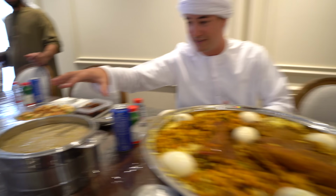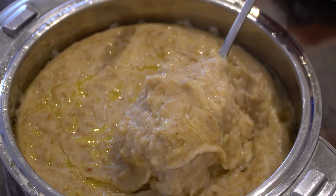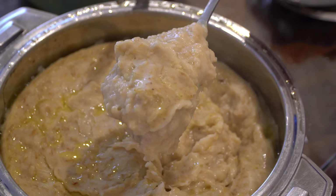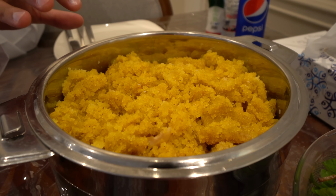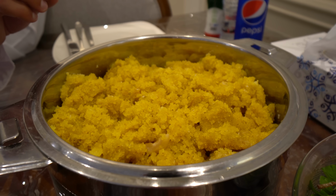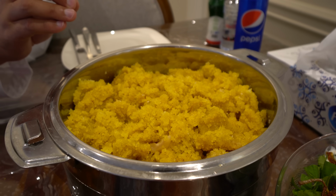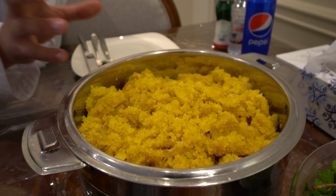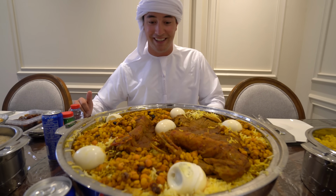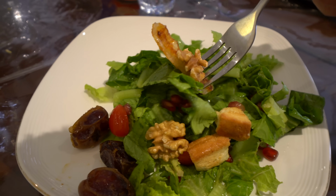This is haris over here, which is a pounded meat and wheat. It's almost like a one-to-one mixture. And then over here we've got Khabees. I'm not familiar with this dish, but is it semolina? It's not semolina. It's just wheat. It's wheat mixed with some local. Okay, so wheat mixed with spices, some saffron, all kinds of different things. And this is a dessert. Let's dig in. This looks great. So I've actually got a salad with halloumi cheese and some walnuts.